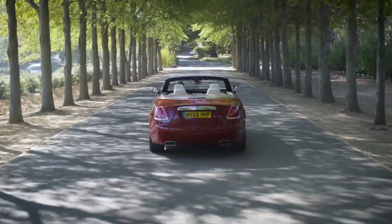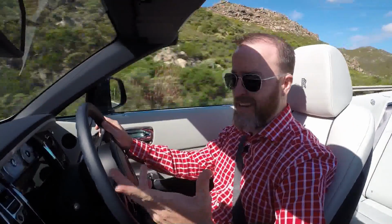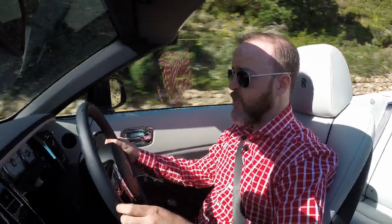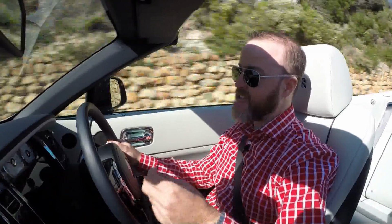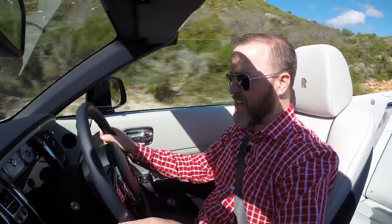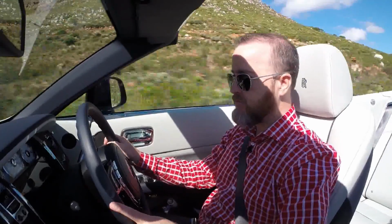Then there's the other side of convertible driving. One of the many things that Rolls-Royce have concentrated on in this car is the noise inside the cabin, or rather, the lack of noise. And they say because of the way that the folding fabric roof has been designed, this car is as quiet as the hard-topped Wraith. Now, I don't have equipment to measure the actual noise, but I will say that at the moment, we are doing 90 kilometers an hour.